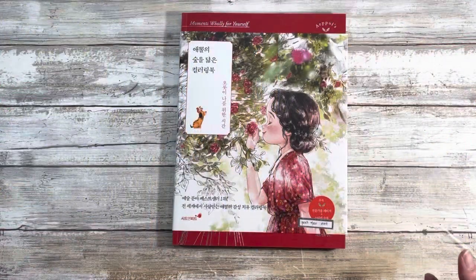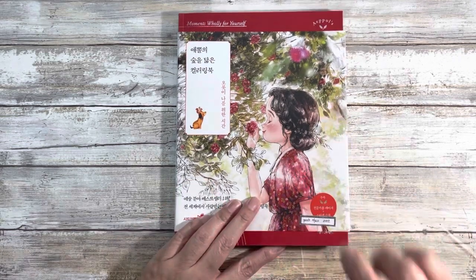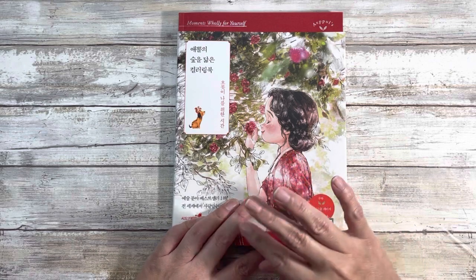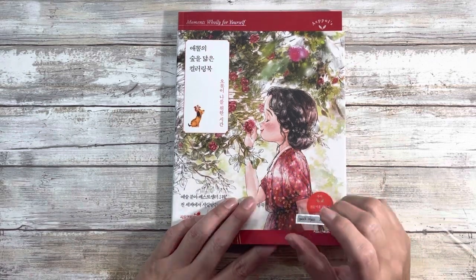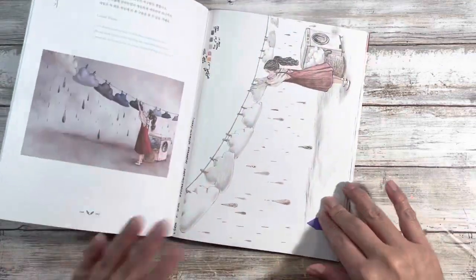Okay, this is Opal's Moments Wholly for Yourself, usually known as Forest Girl number 3. I did do one page in here. Oh, I did forget to mention, at the end of the video I'll actually show my long-term reference journal, because I do have a coloring book tracker and I wanted to show you the progress of that. And so I did this page here.